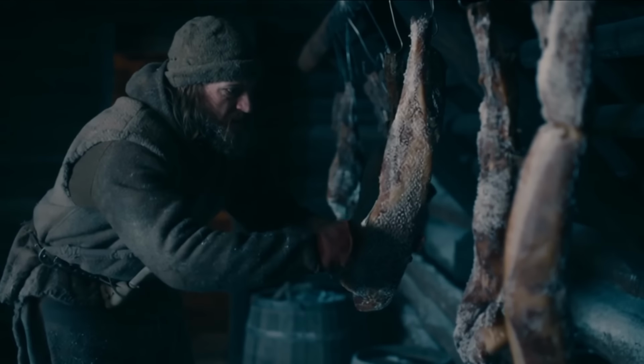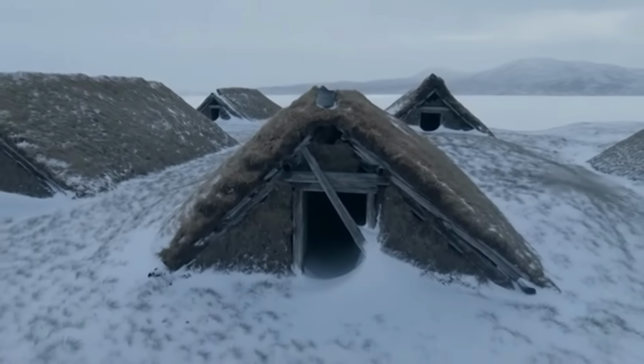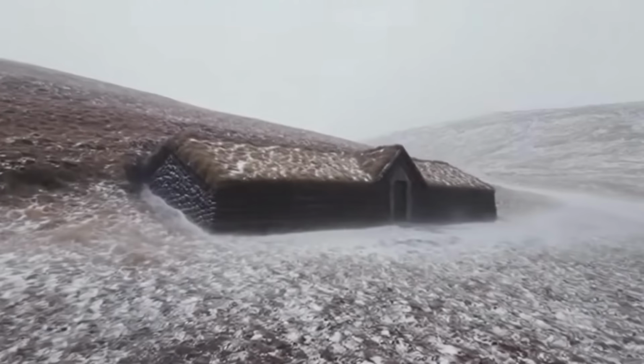When the climate shifted centuries later and the Little Ice Age began, even a drop of 1 or 2 degrees broke the system. The Greenland settlements collapsed. The thermal machine had been running at maximum capacity all along. The longhouse adapted to its environment with brutal efficiency.